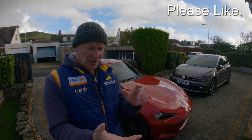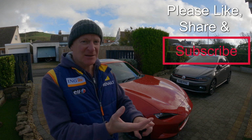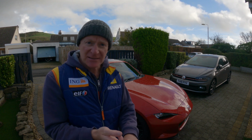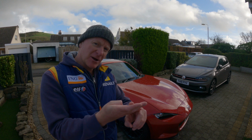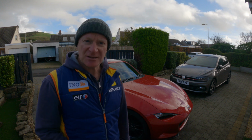So we're going to go through looks inside and outside. We're going to go through performance, gearbox, engine, noise, that sort of stuff, handling and ride, obviously. Then we're going to look at desirability. That's going to be a personal thing, but we'll try and maybe throw a little bit of practicality into that as well. And then we'll make a choice at the end.